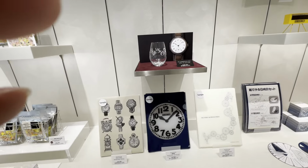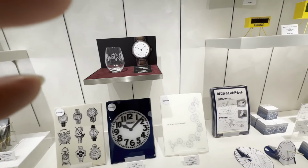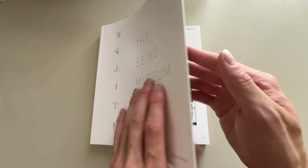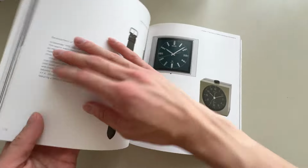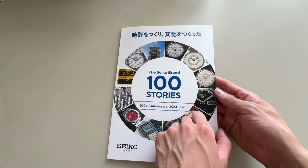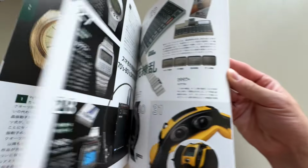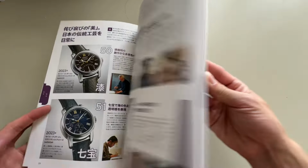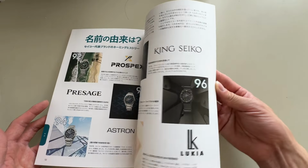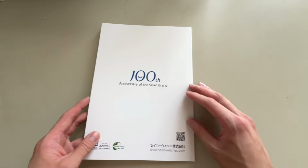Here you can see they have some pins, some snacks, folders, some glassware, and some books. I ended up buying the Seiko Museum Ginza book, which features over 200 pages of watches and clocks from Seiko's history. I also got this free 100th anniversary Seiko book, which features 100 stories from the Seiko brand. If you stop by the Seiko Museum this year, you might get a chance to get this free book, but I do believe that quantities are limited.